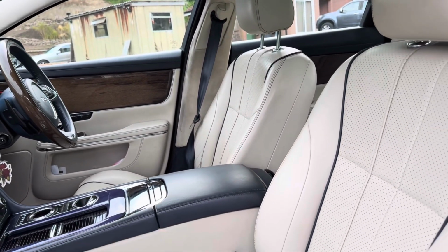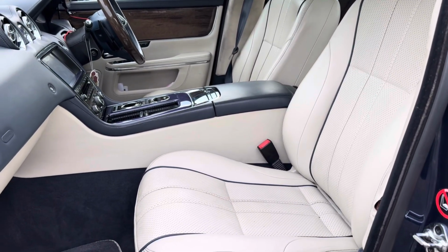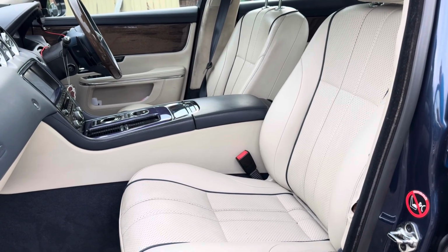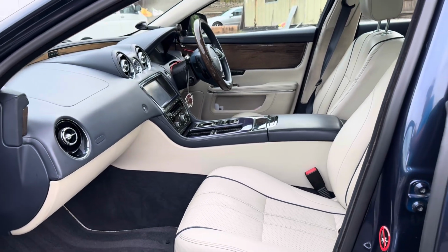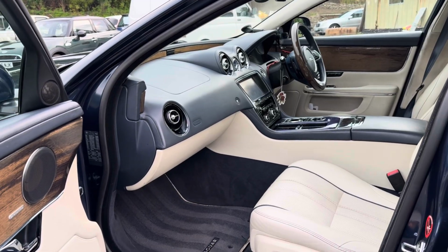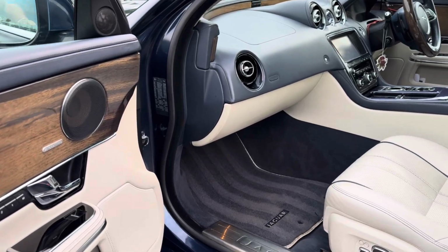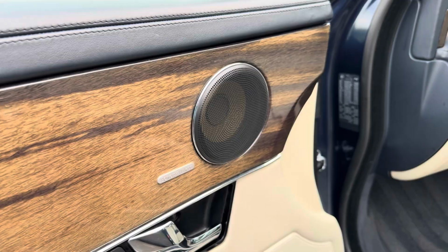These seats, full leather obviously, you'd expect that, with memory function, which you'd probably expect on a car of this type. They are heated, fair enough, but also these seats are cooled, and the front seats have got a massage function as well. So it's pure luxury in this, real top-end motoring. It has also got the Bowers and Wilkins Hi-Fi, which is an upgrade item.